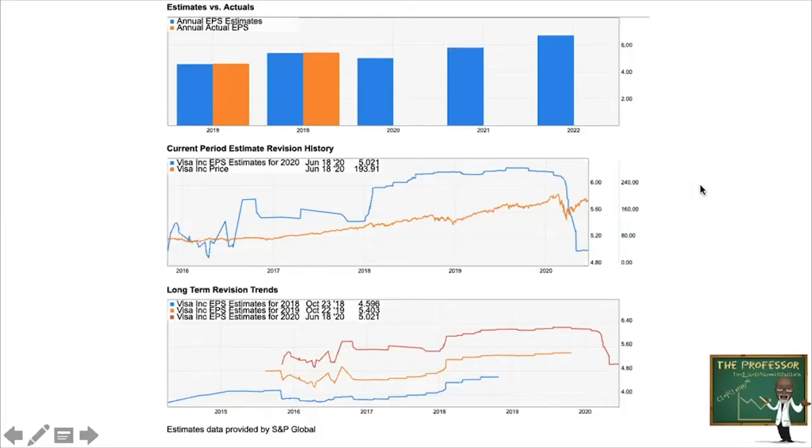Now, to give you an idea of the earnings history, this chart right below the middle chart shows Visa's earnings estimates for 2020 and Visa's price. So what you're looking at is the blue line is the earnings estimate. You can see what's happening with earnings. They've been increasing. They increased, and again, they increased. So we've seen steady growth in earnings. And notice that the stock price is going right along with those earnings.